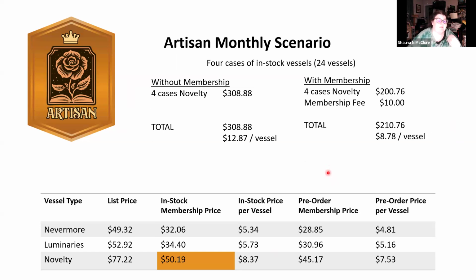If you're looking for the novelty print line, just like in the second scenario for the apprentice line, we're going to look at this time 4 cases of novelties. I think it's still the same, $12.87 on average per vessel if you don't have a membership. With the membership fee, 4 cases are only going to cost $200, like you're saving $100 right there. Even with the membership fee, you're saving almost $100. So it drops your vessel price down to $8.78 per vessel.